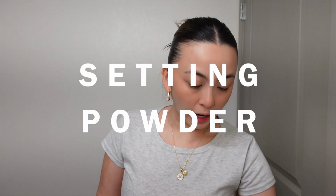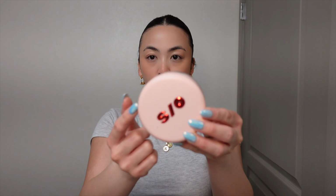It's setting powder time. I use two setting powders actually. I like to use the Ultra Pink One Size setting powder underneath my eyes and on my eyelids. And then I use the Laura Mercier setting powder to sculpt out my contour and make it look a little bit more snatched, you know? And I'm also gonna show you a trick, okay? I have a trick that I wanna share with you guys.